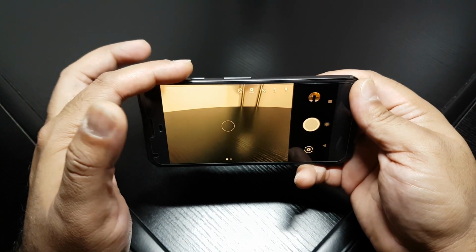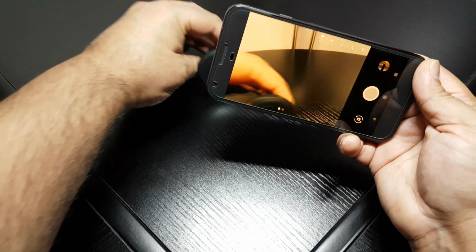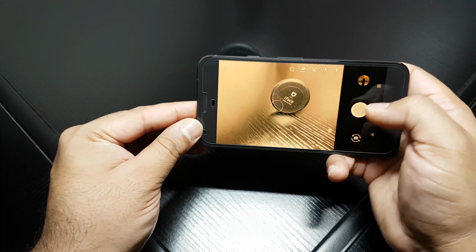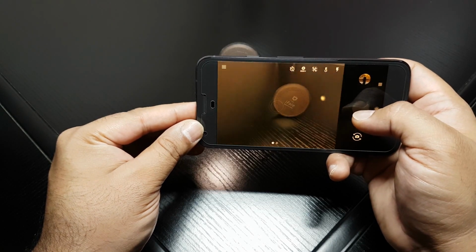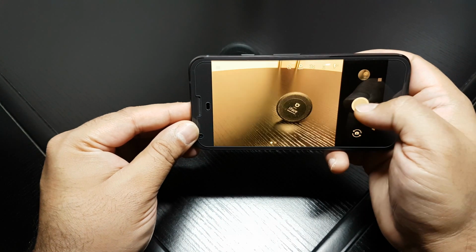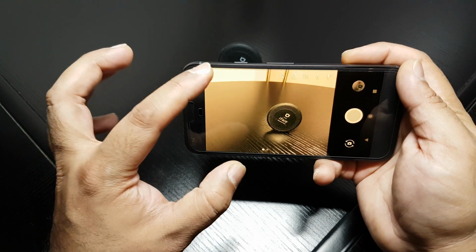I've got that set on, so you double press the power button. So let's just bring in something here. I'll just take a quick shot. You can see that. I've got the flash set on. Hold on a minute, guys. Let's put it on auto. See, no issue at all.